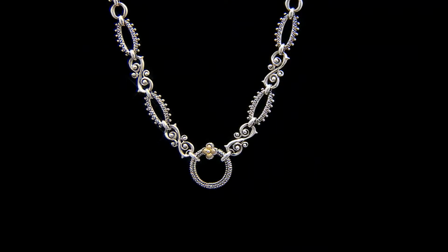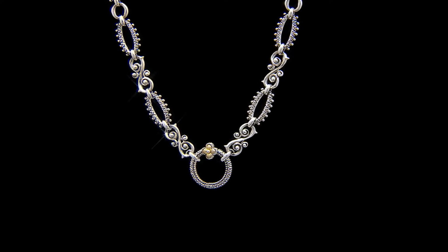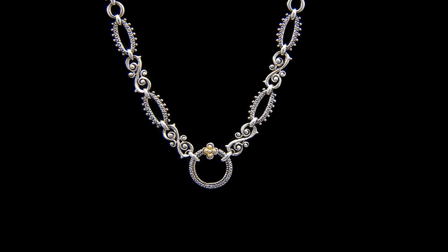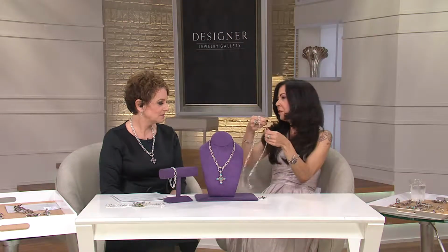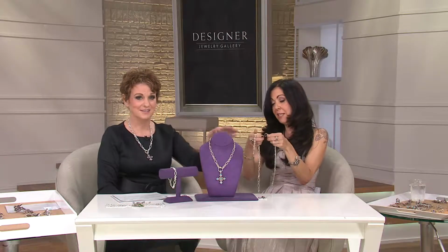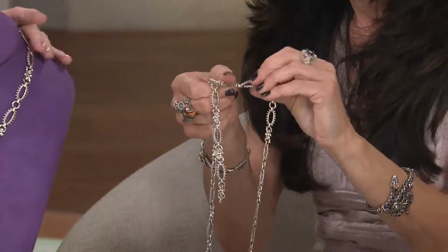Or let's say you wanted to do a belt. You can link it wherever it fits you. And then you could put an enhancer off of the bottom. You need another circle. Right. You could do a beautiful dangle. That's gorgeous. I've worn it with keys and things like that. And then here are just, again, some of the enhancers that you can pick up.